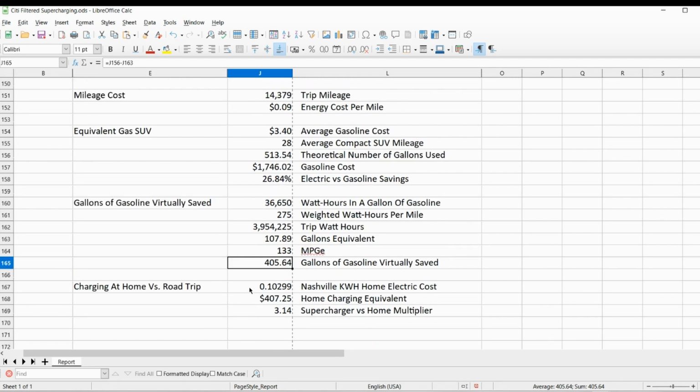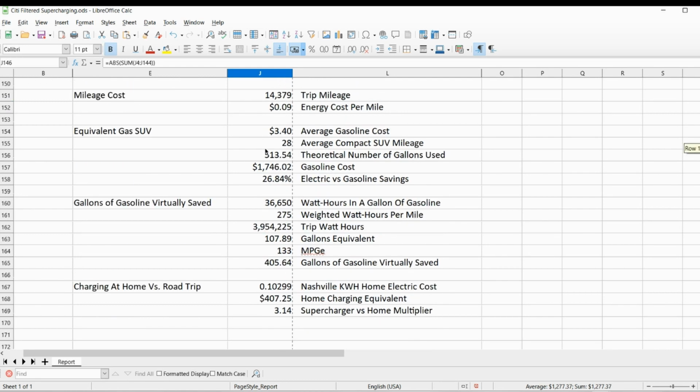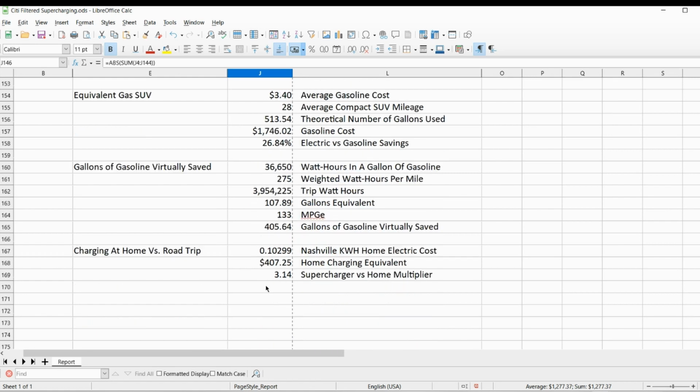So that's pretty good. Now, the last analysis we'll do is, what if I took this trip, but I pretended that I was charging at home? Now, Nashville's kilowatt hour summertime cost, I looked this up. If you take this 10 cents per kilowatt hour, you multiply it by the number of watt hours that I used, I would have paid $407.25 to the Nashville electric utility. But what I really paid was $1,277 because we're buying double latte electricity, and it means I paid just over 3 times the cost of home retail electricity for charging up on my trip.